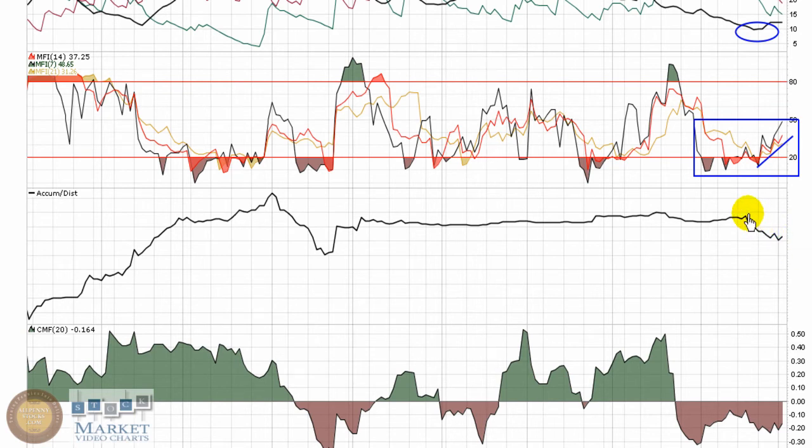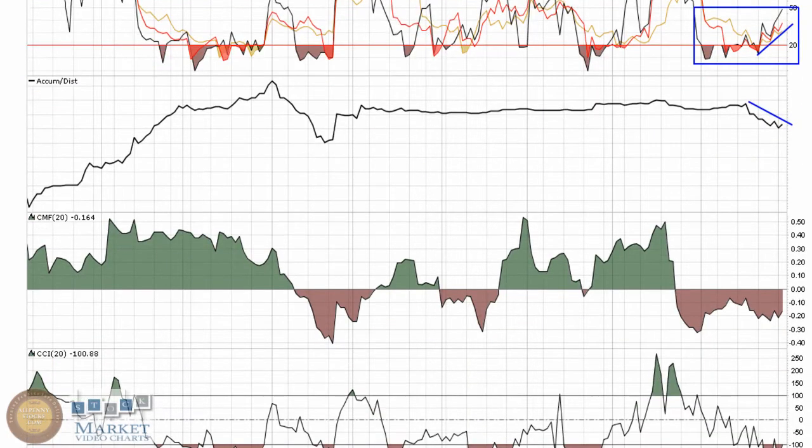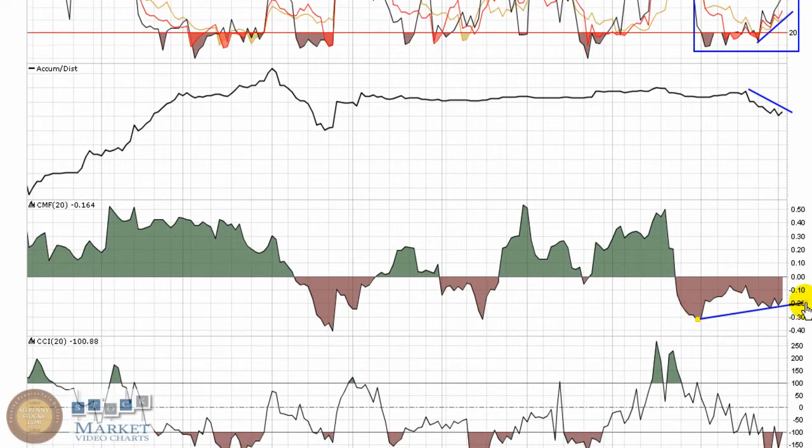Accumulation distribution, this is not a great look. Broke through the bottom side of this long-term channel it was in, basically had been flatlined. You can see that a little bit more clearly in the Chaikin money flow, which is based upon the accumulation distribution. By being down in the red, it says over the last 20 periods, selling pressure is outweighing buying pressure.